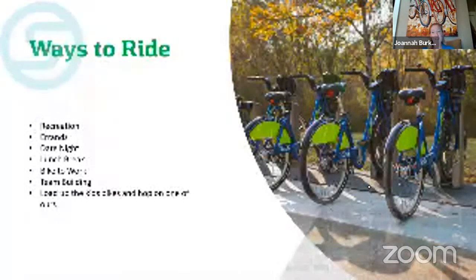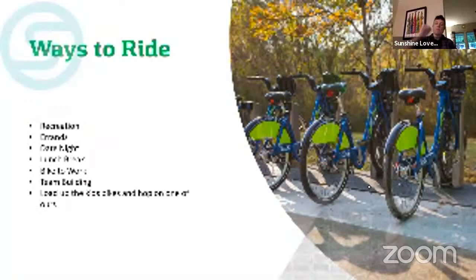All right, so that's how you can use the cable lock. And then I think that we would like to do a poll here. How do you ride? If it's your personal bike, or if it's a Bike Chattanooga bike, or if it's your future ride, how would you like to ride? Yeah, and I will do that poll, Joanne.